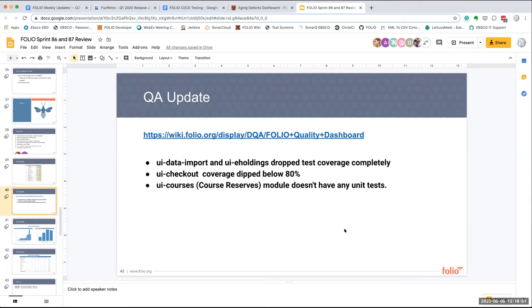And the other point that I would like to make, so we have a new module called UI courses, and it was released without any unit tests. And I can understand where we're trading time for quality, but at the same time, this is not something that we should tolerate for a very long time. So I expect this to be fixed in this quarter, because everybody's holding themselves accountable for 80% of code coverage, and I don't think we can afford any exceptions here.